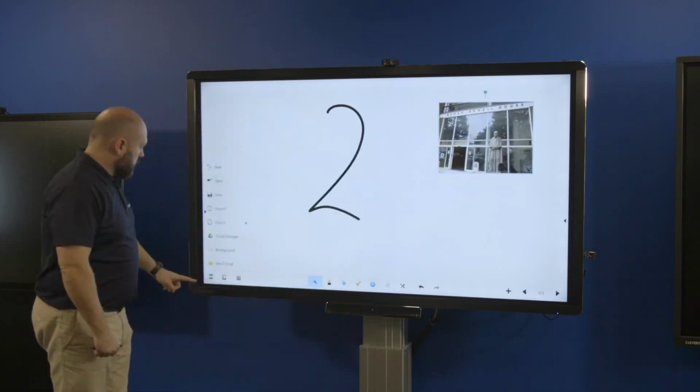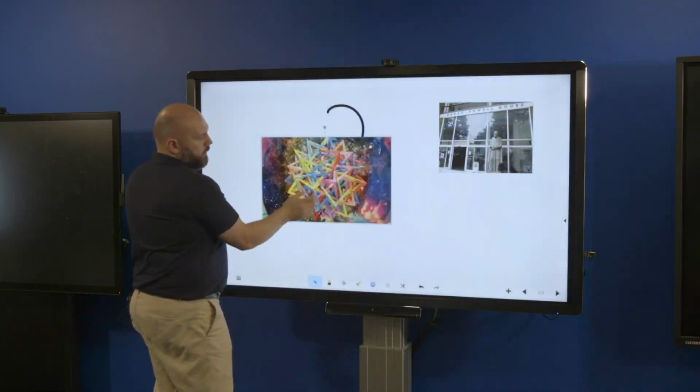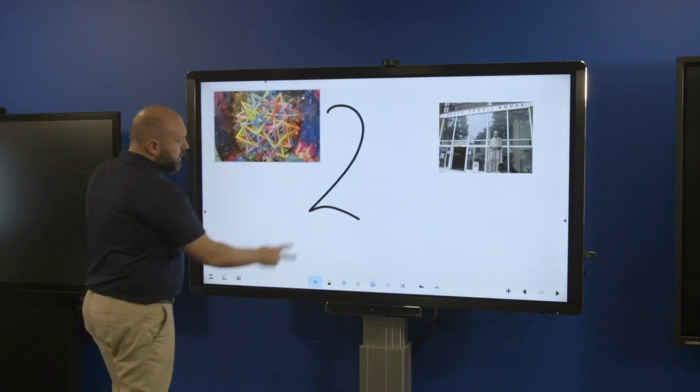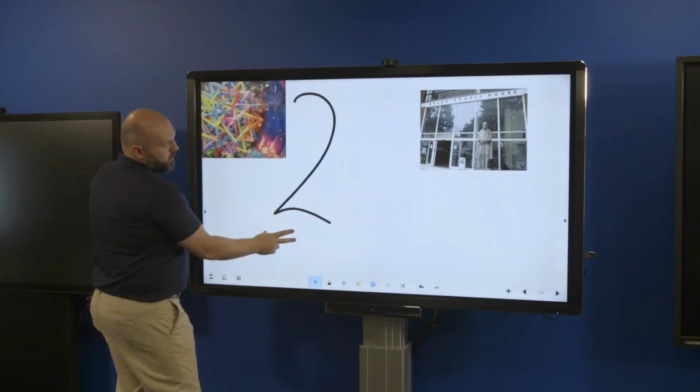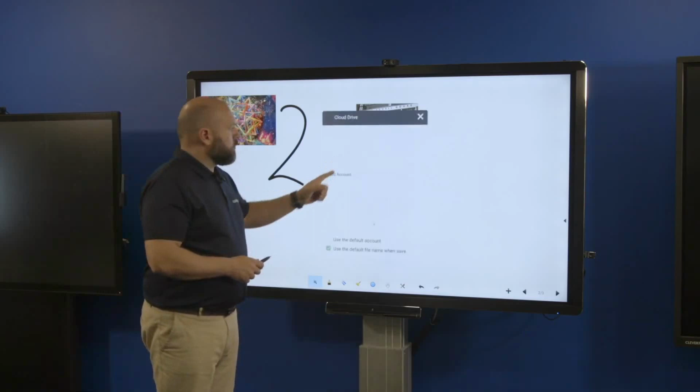I'll do that again: menu, import, my USB, pictures, and I will select something else to go on there as well. And again, we can enlarge and shrink just with 2-finger gestures at that point. And like I said, we've got an infinite whiteboard, so we can move all this content around and make the space bigger, and we can shrink it down if we need to. Also in our options here, if you've got Google or Microsoft OneDrive accounts, you can connect those up and bring content in from those cloud drives as well.